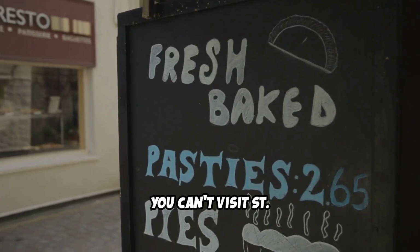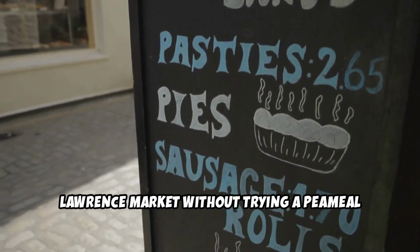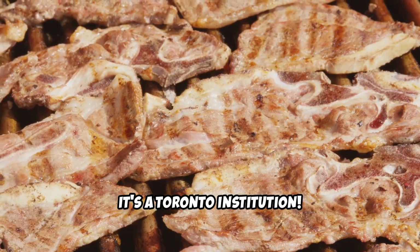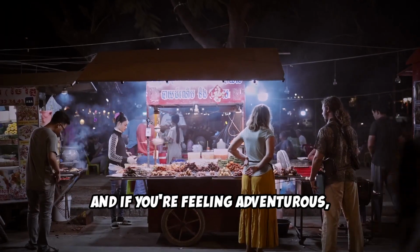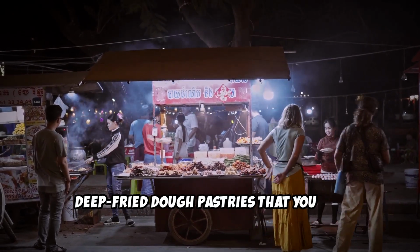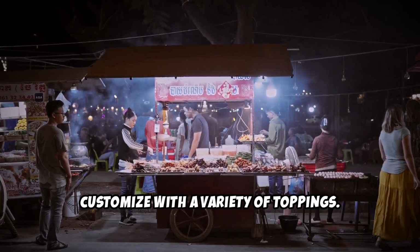You can't visit St. Lawrence Market without trying a pea meal bacon sandwich from Carousel Bakery. Trust me, it's a Toronto institution. And if you're feeling adventurous, be sure to sample some beaver tails, deep-fried dough pastries that you can customize with a variety of toppings.